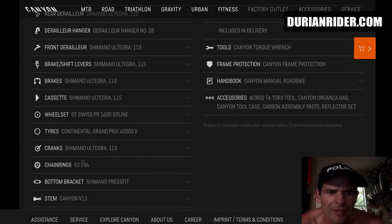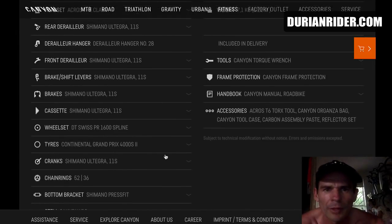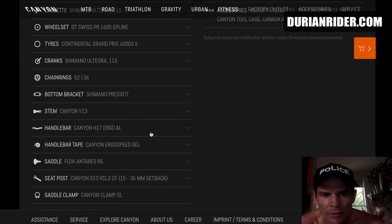So it does have a standard compact crank on there, so it's a 52/36. So I'd be changing it. Now again, depends where you live. If you live in Florida, it's going to be fine for you. If you live in Adelaide, I'll be running a 50/34, which is pretty easy. As soon as you get that bike delivered, just take it out of the box and have some chain rings to bolt back on there, and just sell those chain rings on Gumtree or whatever.